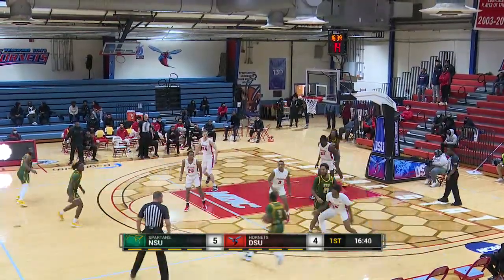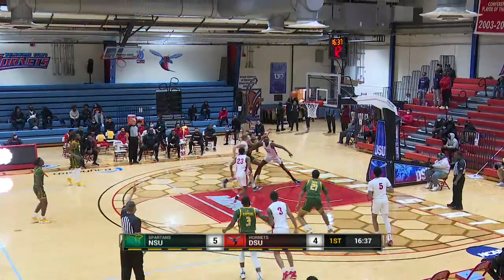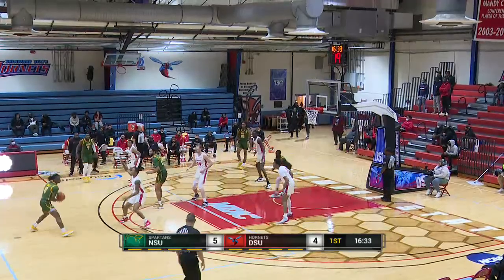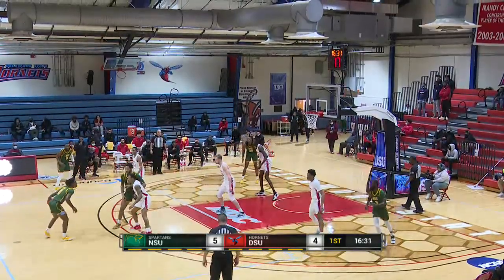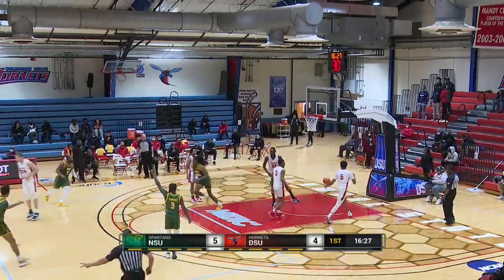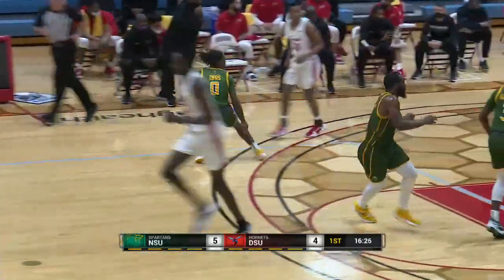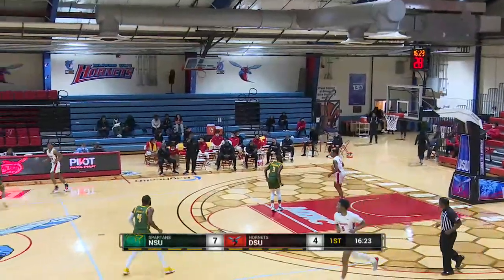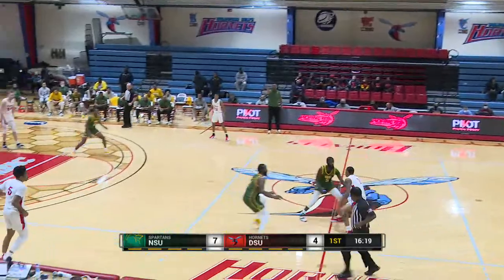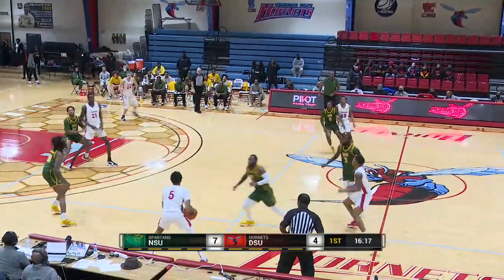Here's Tate on the right side. Gets it to Hawkins. He looks for 3. Off the rim. Norfolk State gets the loose ball. They clear it out, recycle it. Top of the key, Ings steps just inside the arc, puts it up for 2. Ings now with 4 of his team's 7. 7-4 lead now for Norfolk State with 16:20 left in the first half.